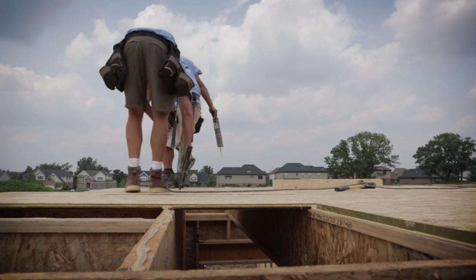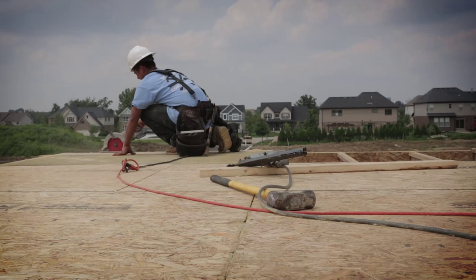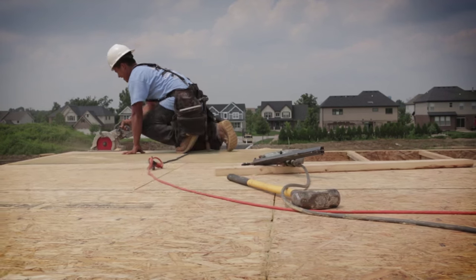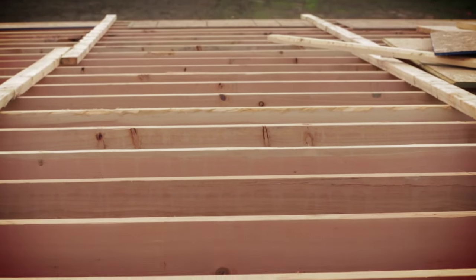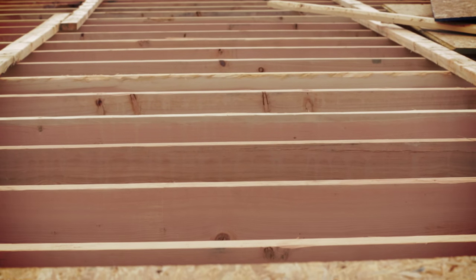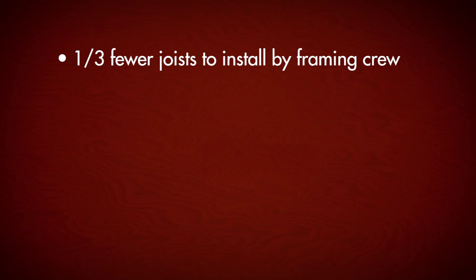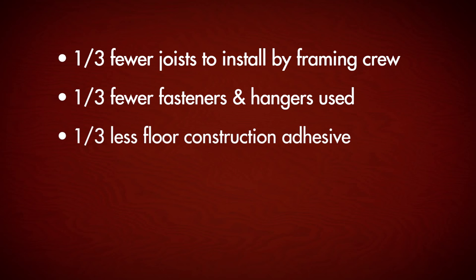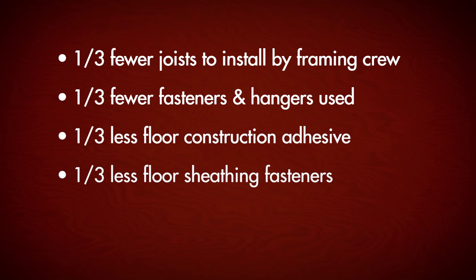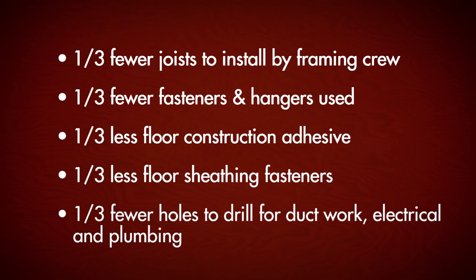Depending on the performance expectations of the floor and the loads that must be accounted for, the number of joists can be decreased by more than 1/3 compared to the typical lumber floor system. This drives a lot of savings, including 1/3 fewer joists to install by the framing crew, 1/3 fewer fasteners and hangers used to install a joist, 1/3 less floor construction adhesive, 1/3 less floor sheathing fasteners, and 1/3 fewer holes to drill for running ductwork, electrical, and plumbing.